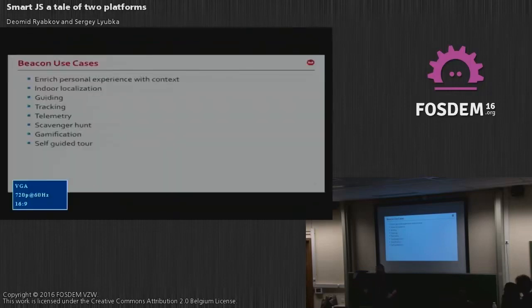Great use case: you're in a museum, and you have the app open, and you walk among the very cool things in the museum, and each time you walk next to a beacon, the beacon tells you, okay, so that's what it is, that's who made this beautiful art piece, and that's why they did it. Information in context of where you are.